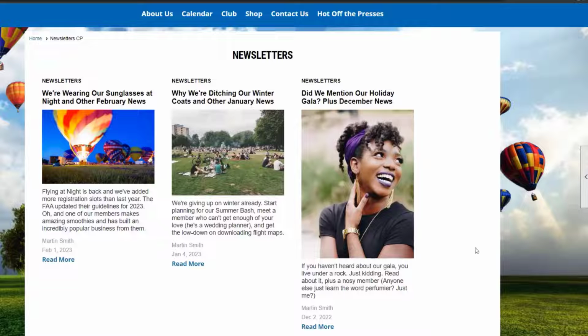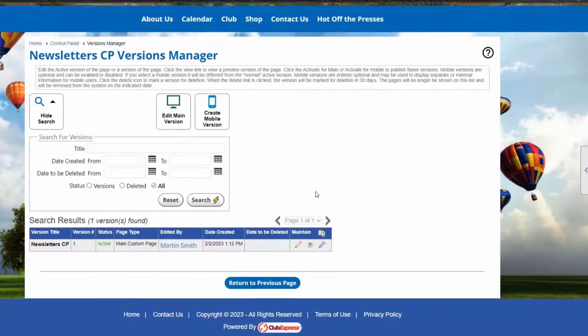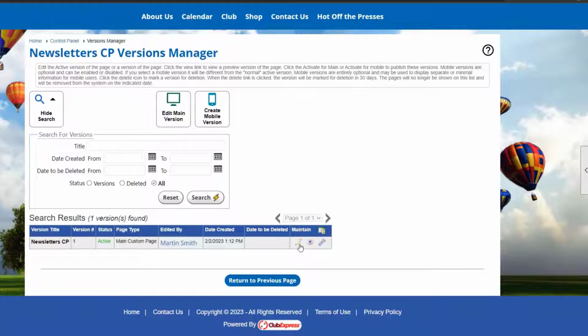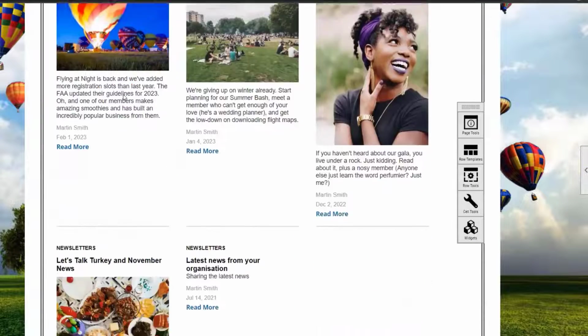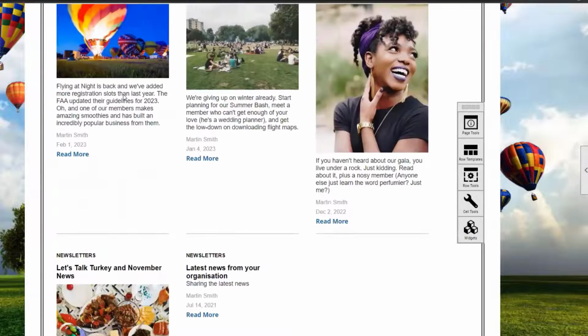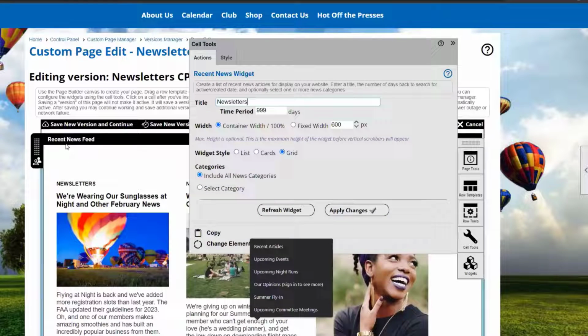So if I select my edit icon on my flyout menu, and I take a look at the admin side of this custom page, so what it looks like when you're actually editing the page, I have a single page row. I don't have anything fancy on this page. And all I've done is added my page row. And to that page row, I've added my recent news widget, my news feed widget. And we can see here that my options are a list, cards, or a grid.